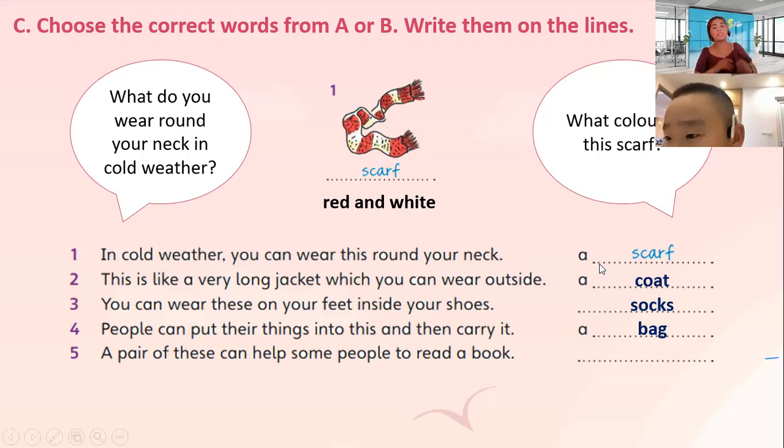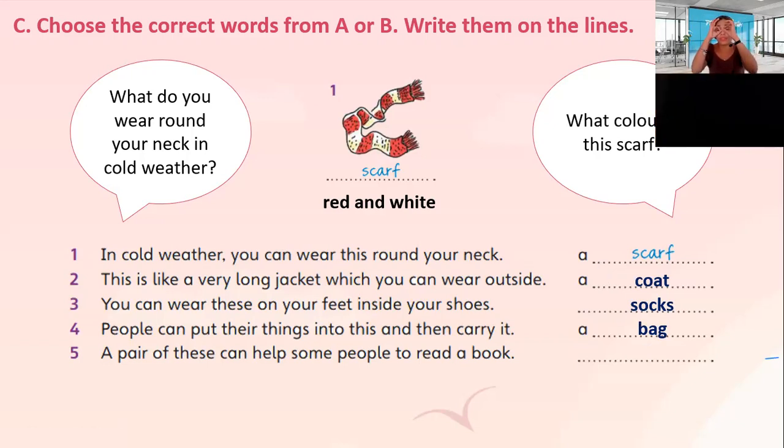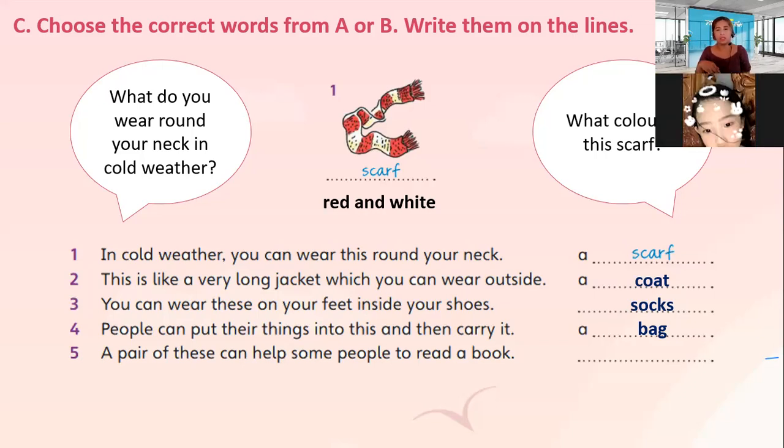A pair of this can help some people to read a book. Okay, Teacher Anne is wearing this all the time. Start with G. Teacher Anne is wearing this almost every day, but now Teacher Anne did not wear it. A pair of this can help some people to read a book because it will help your eyes. What is it, Kimby? 1, 2, 3. Faster, Kimby. 4, 5, 6, 7, 8, 9, 10. The answer, Kimby, is a pair of glasses. Okay, that's the answer. A pair of glasses. That's the answer.